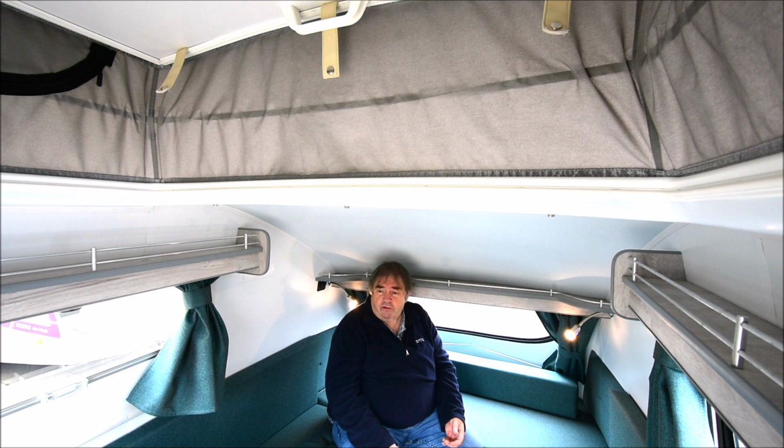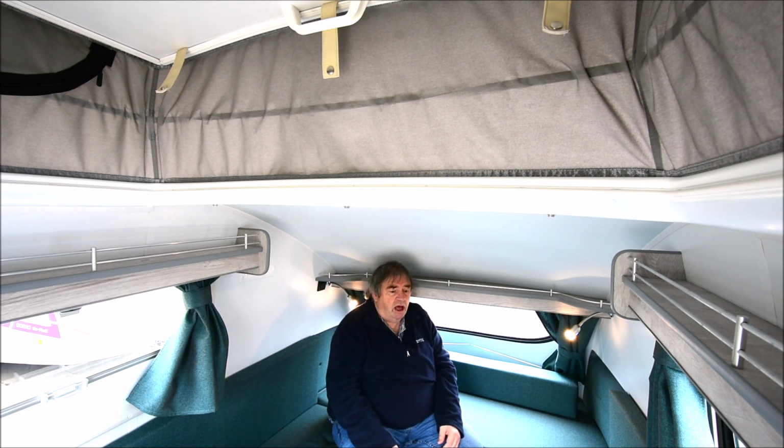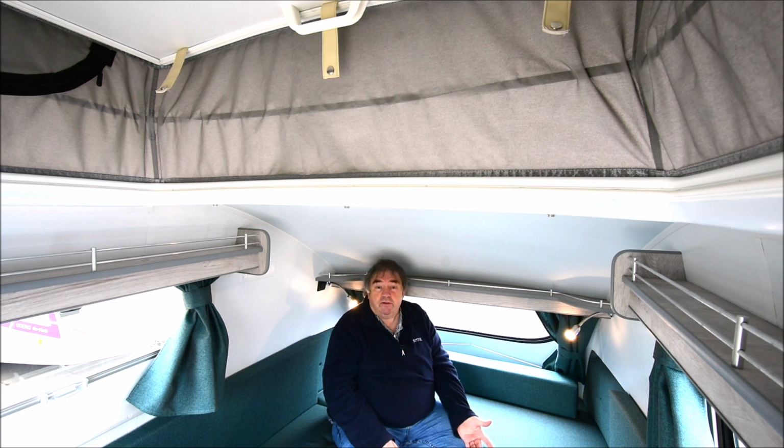I think they've done great with the grey interior. That's certainly given it a lift, because the darker wood is starting to look a tad dated. And this is the way things are going. Build quality is pretty good, not bad at all. Leaks, well, in theory, you shouldn't get much in the way of any leaks at all with this GRP shell.